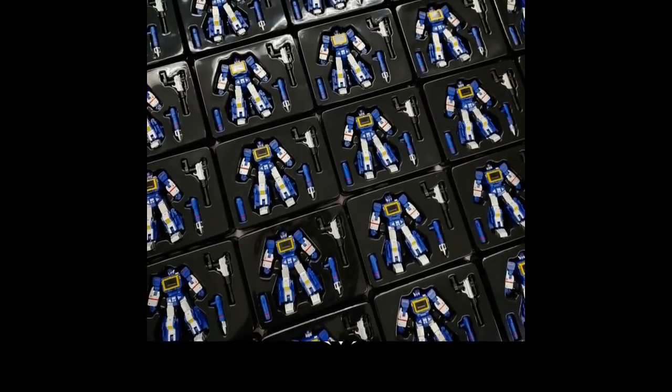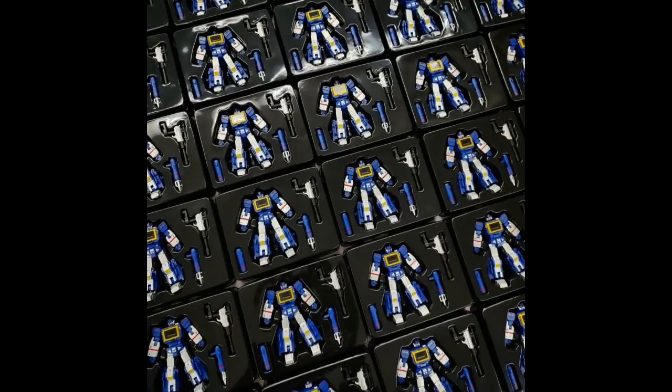For some reason, I thought the Iron Factory already put this Soundwave out, but there's pictures of kind of the production and how there's a whole bunch of them about to get packaged and the packaging process and all that kind of stuff. I love showing these pictures. It's kind of fun. I like seeing these pictures. It's interesting, exciting, and there you go. But I thought it was already released. Maybe it's not. Maybe it's still on the way.